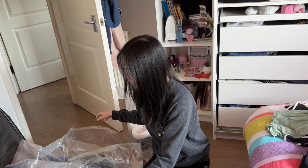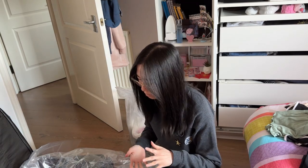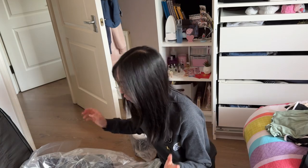Suitcase, so I think I might just have to put it one on top of each other. Actually, would it be better if I just lay it flat in there? Because otherwise, if I fold it, it's gonna... I don't know, guys. What's the best way to do this?